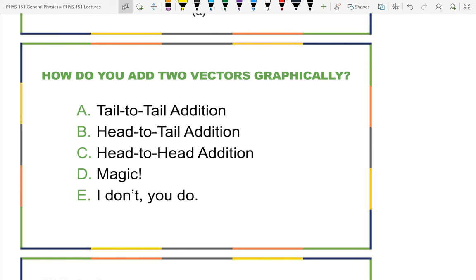Okay, one last clicker question before we head out, and I guess I will do some more vector stuff next class period. How do you add two vectors graphically? It is a really important thing. And no, the answer is not magic.